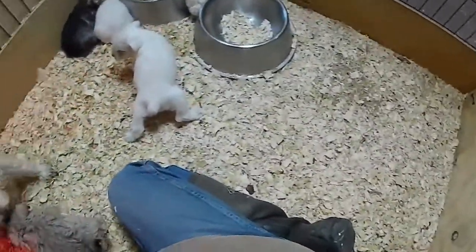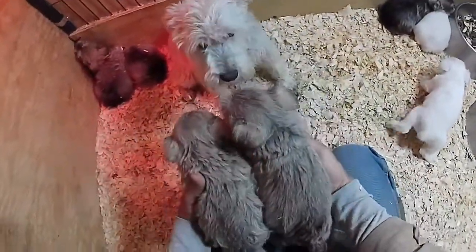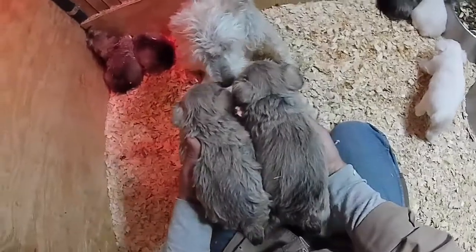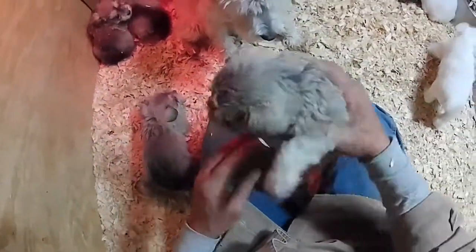Now we'll try to get the lightest, because that's why I tried to take the picture. Got to get them out from behind me here. All right. Let's see. There's the two females. I believe this one's just a shade lighter. All right. So let's get you going. Yep. Another little girl.